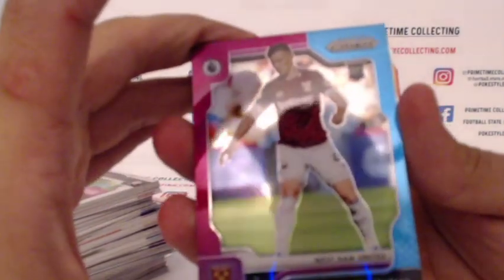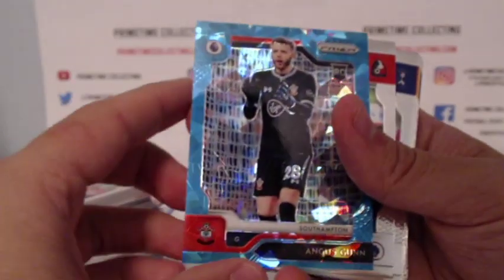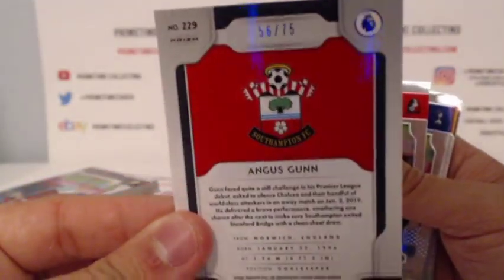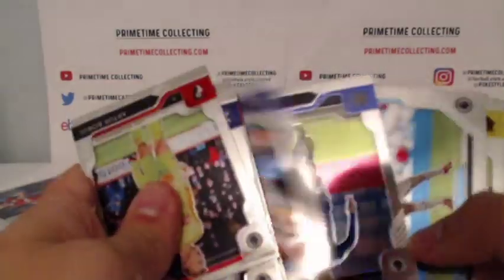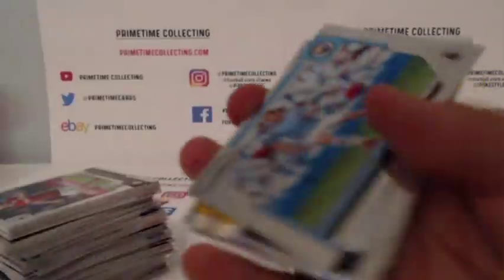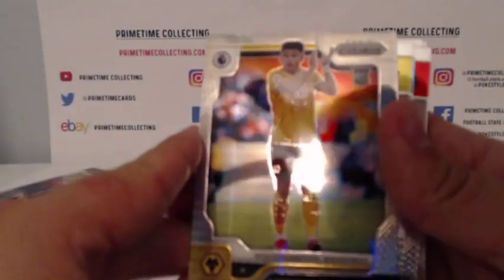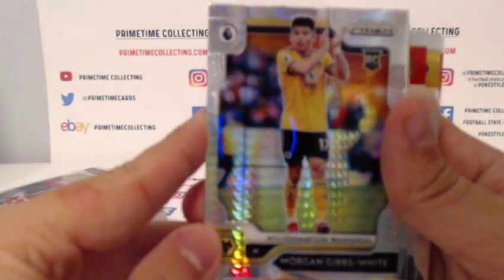Base. We have Fabian Balbuena for West Ham. Blue cracked ice for Southampton. Angus Gunn, rookie, out of 75. Nice card there. More base. And Fundamentals, Kevin De Bruyne, not numbered. Morgan Gibbs-White for Wolverhampton Wanderers, rookie, Prizm refractor, not numbered.